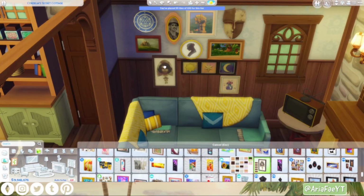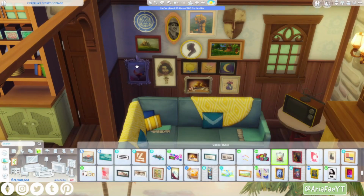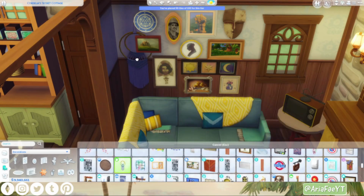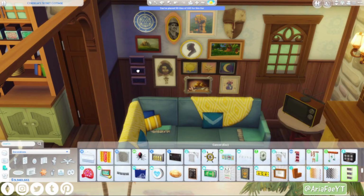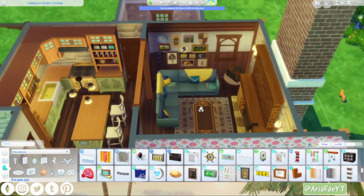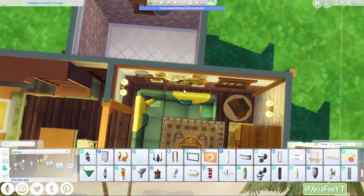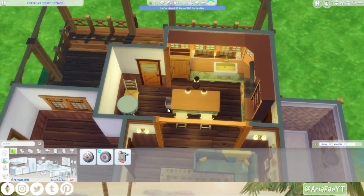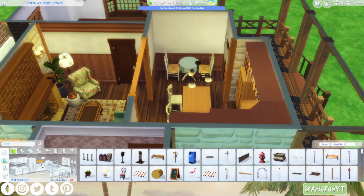So anyway, I decided to do the interior for this build first because I didn't really know what I wanted to do on the outside. Like I said, it was inspired by that picture of the kitchen, so I wanted to get the kitchen done, and then I'd kind of focus on what the outside looked like more than anything.